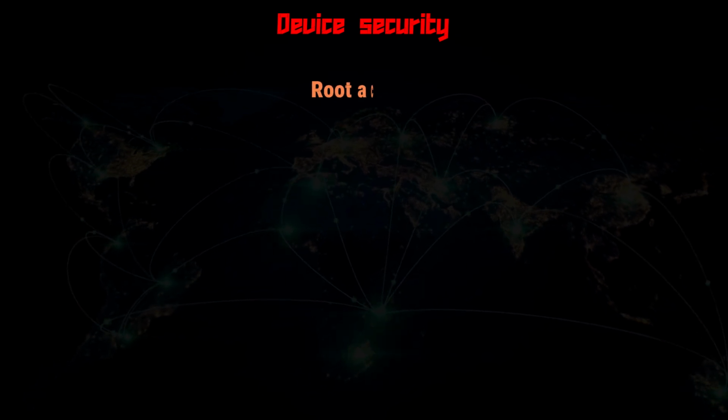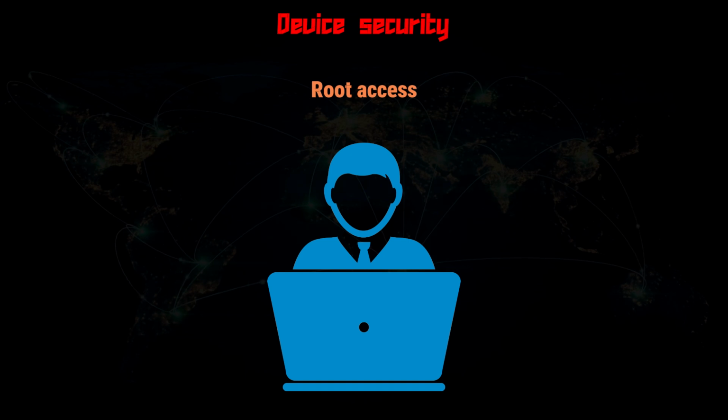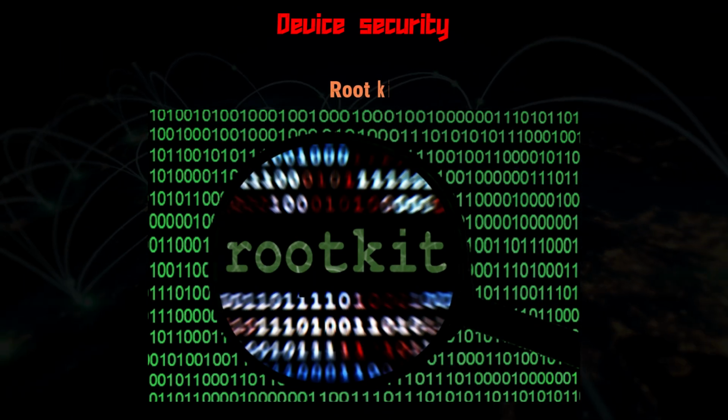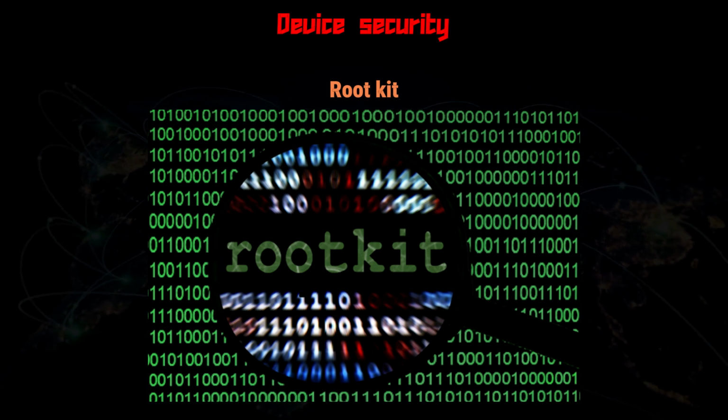Root access. The highest level of access, and most desired by serious hackers, to a computer system, which can give them complete control over the system. Rootkit. A set of tools used by an intruder to expand and disguise his control of the system.